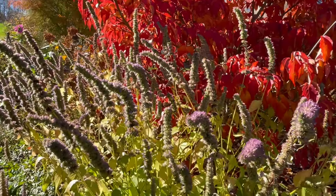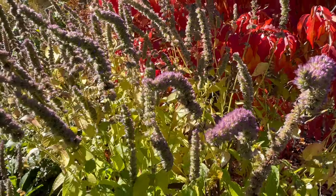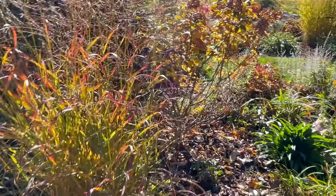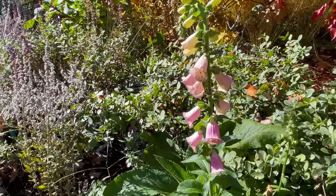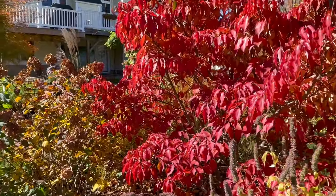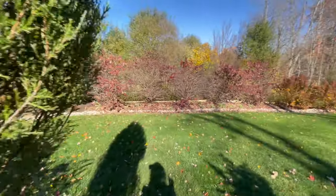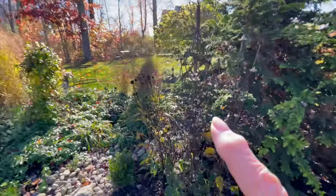Agastache. They're kind of hanging on. You know, they're way past their prime at this point, but Ruby Ribbons grass, one of my faves, is really looking pretty. I even have a couple of foxgloves actually in here. New baptisias, and again, like I said, the Kousa dogwood looks amazing. So let's swing around, get out of the bed. Coneflowers are kind of finished here.